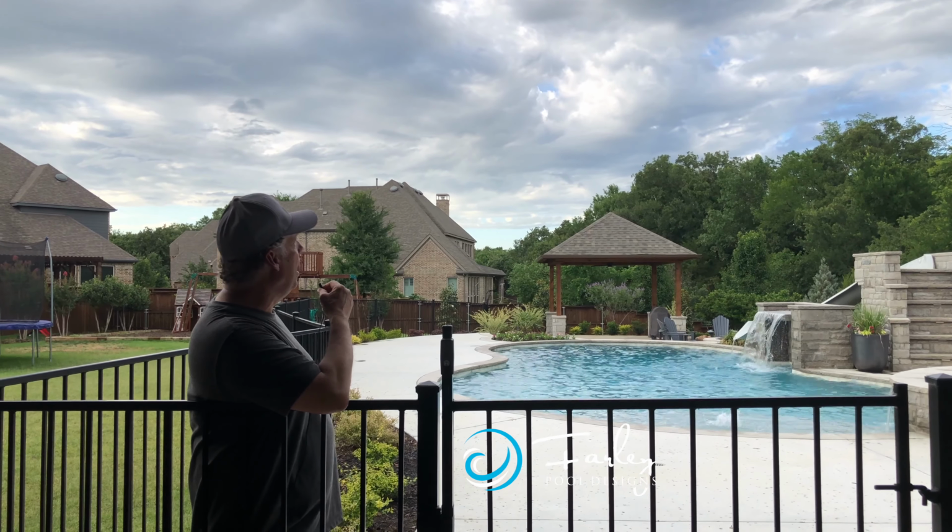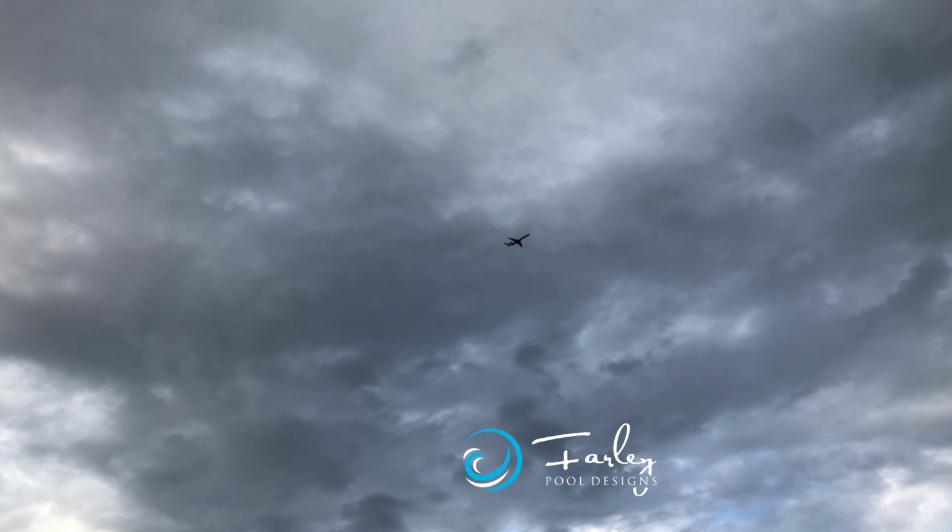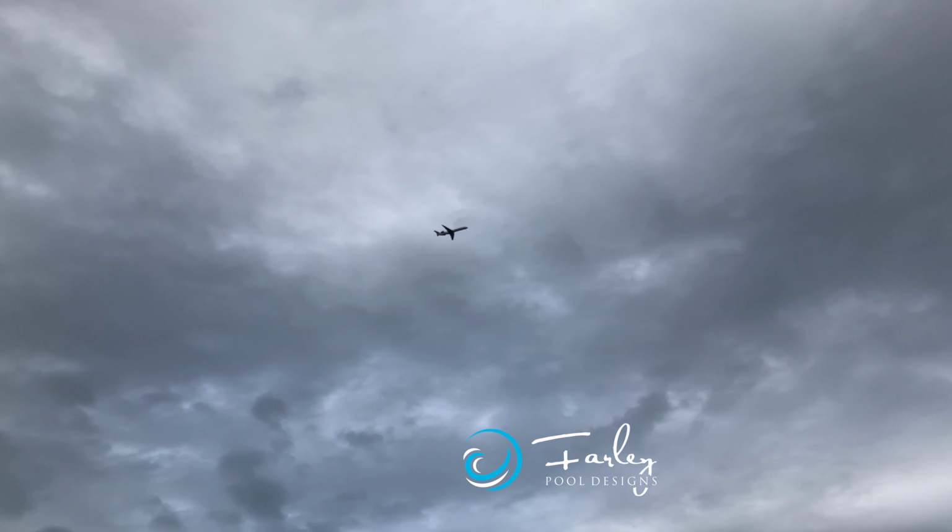When they fly by in the plane. Guess what? We're on the flight path to DFW. Did you know that? Yeah.